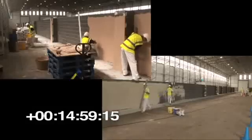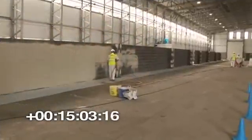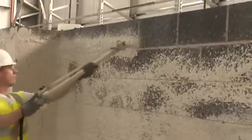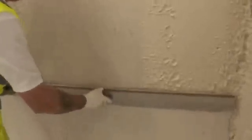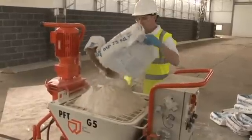15 minutes into the race and the manual team is in a steady rhythm. Meanwhile, the MP75 team is really getting into its stride. One man quickly sprays in sections, 2 teammates follow on with long metal rules to level the surface, and the 4th man keeps the machine fed with plaster.